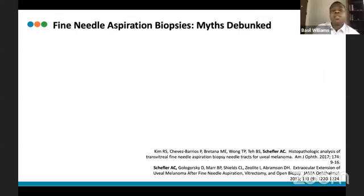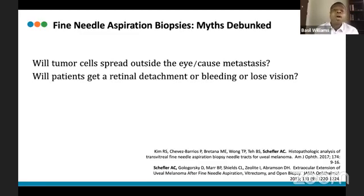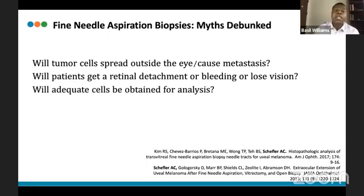To address some of the myths or concerns that patients may have: will tumors spread outside the eye and cause metastasis? Overwhelmingly, the evidence suggests that no, that is not something that will happen. What about retinal detachment, bleeding, or losing vision? As I said, bleeding can happen at the time of biopsy, but the vast majority of the time it goes away on its own, requiring intervention in only about 5% of cases, and retinal detachment, again, is very rare. Lastly, will adequate cells be obtained for analysis? 96% of the time a biopsy is done, we're able to get enough information to give the results of the gene expression profile testing and to give you that information for prognostication.